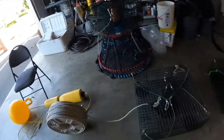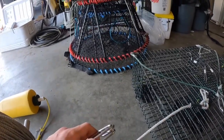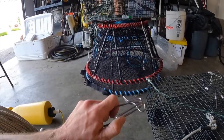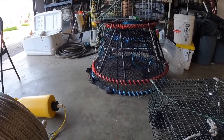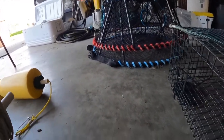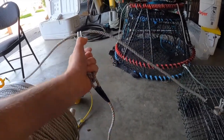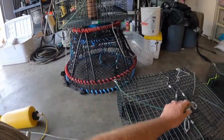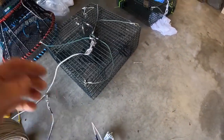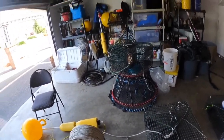And what I do is I've got maybe 10, 15 feet of line with the pot overboard dropping down, and I've got this snap, and as it's going down, I'm just grabbing the line like so, and bam, I've got my pot anchor attached, and we're in business. We're fishing, and I just make sure to toss this down, expand it, and make sure it doesn't hit the side of my boat.